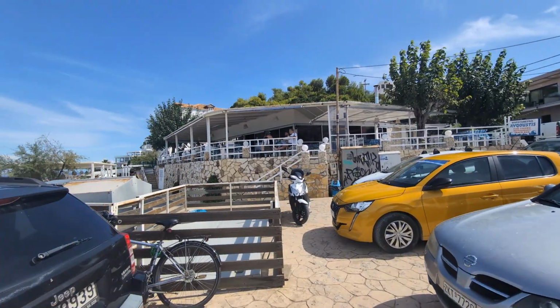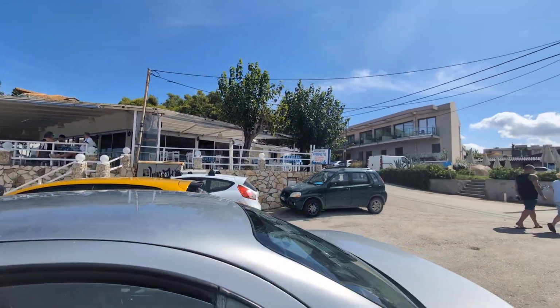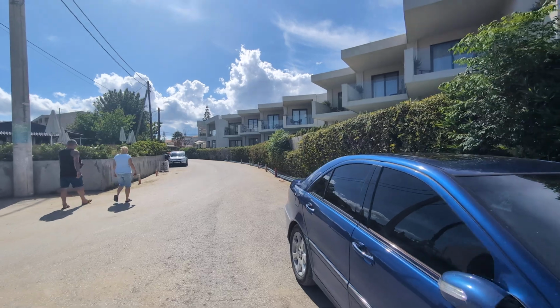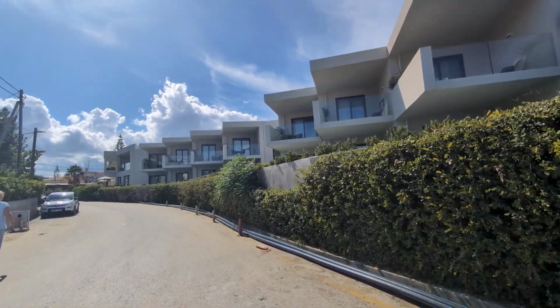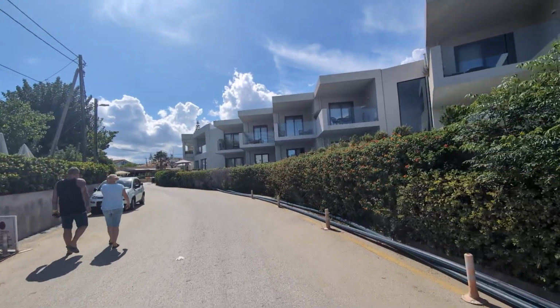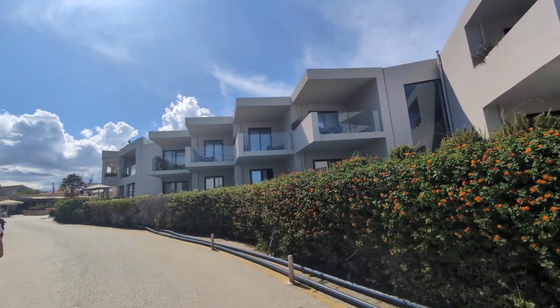So you've got some beachfront tavernas here, right next to it. If you're driving down, there seems to be a few places where you can put your car. So this is just at the edge of the Tsilivi resort here.